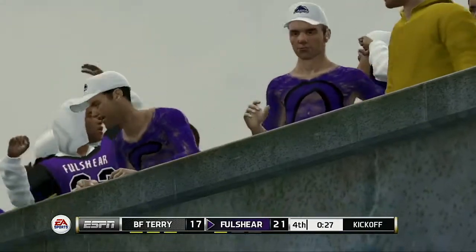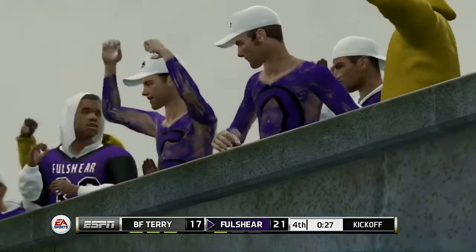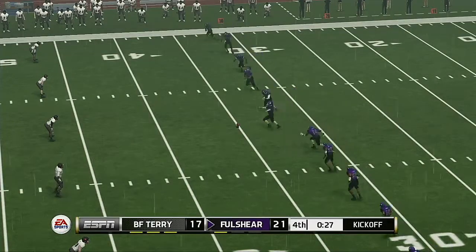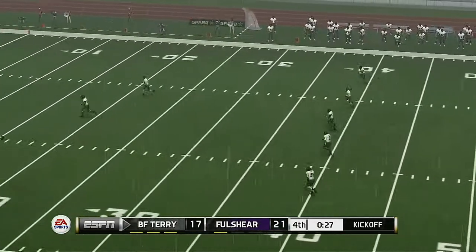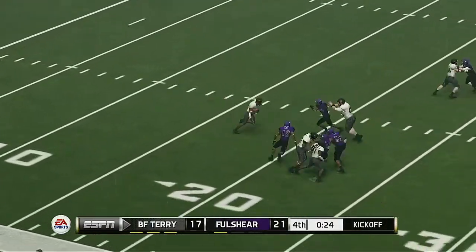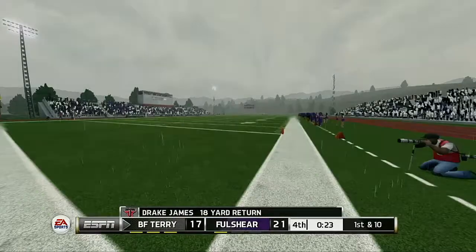This quarterback has really demonstrated a tremendous amount of ability and leadership today. I'd be very surprised if he didn't continue to play well. The score now, 21-17. I wouldn't be surprised if they just squib it here. He'll take it from the 2. Tackle made at the 20.